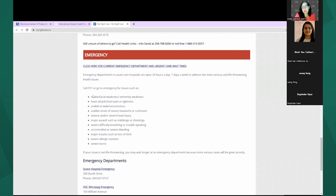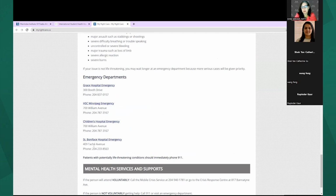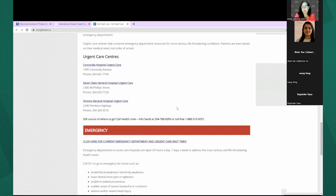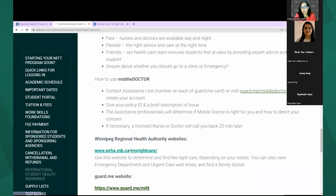And of course, hopefully none of this ever happens to you, but at times there are emergencies. For more severe situations, where it's difficult to breathe or there's uncontrollable bleeding or some major trauma, heart attack, etc., you would go to an emergency room at the hospital. Again, it lists the hospitals and their locations, and you can click there and see their wait time. So again, we want you to be healthy and seek medical attention if needed. This is a great place to take a look at where you should go.